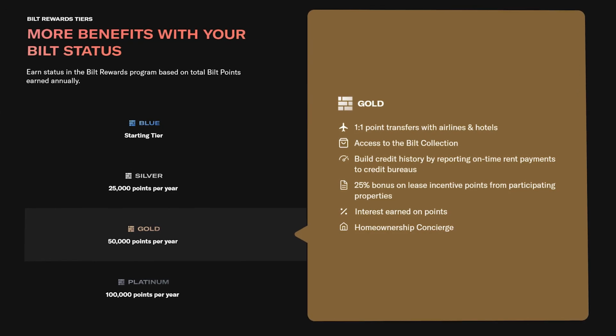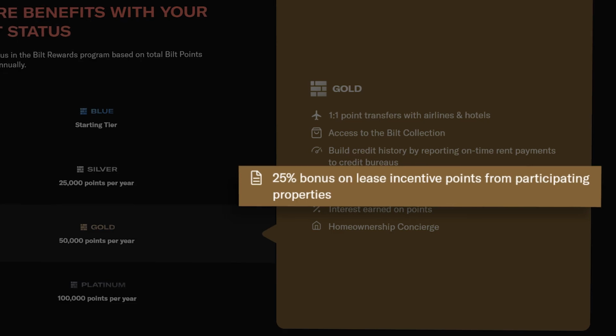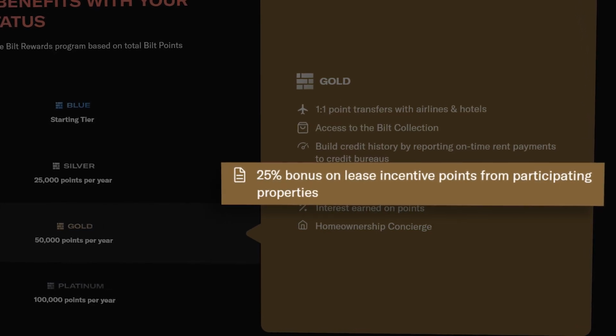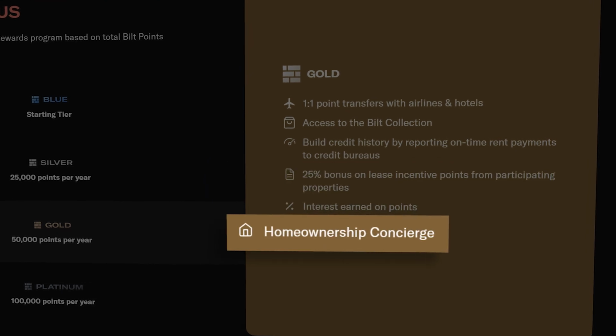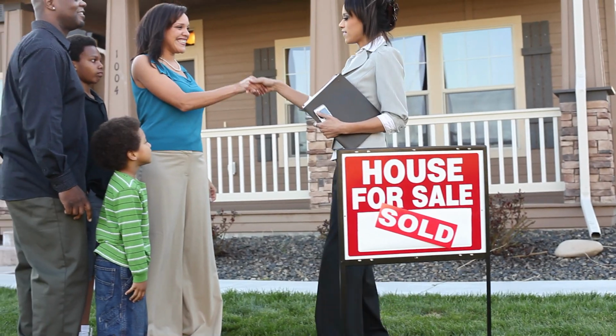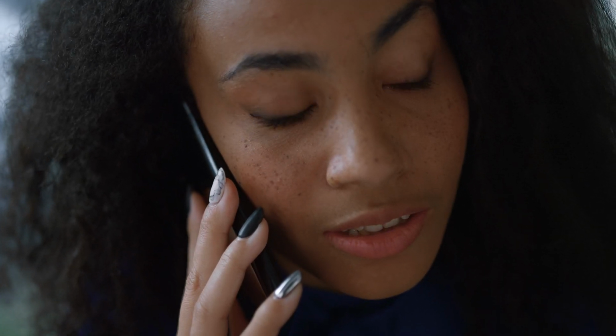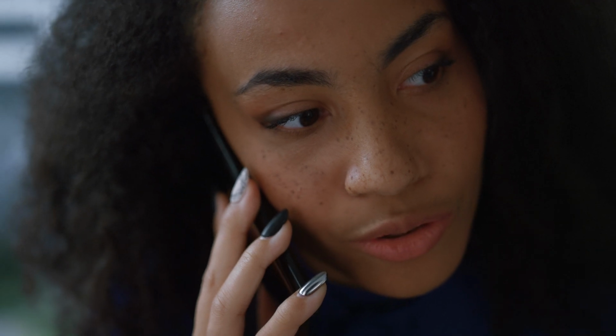Now, if you're able to reach the gold tier by accumulating 50,000 points per year, your bonus on lease incentive points rises to 25%. You'll also get access to Bilt's homeownership concierge service. If you opt to redeem your points for a down payment on a home, you can speak with Bilt's dedicated concierge who will walk you through the home buying process step by step.